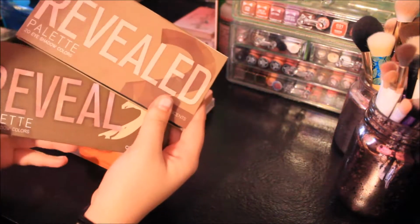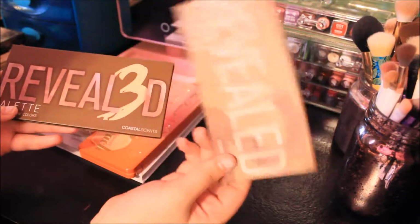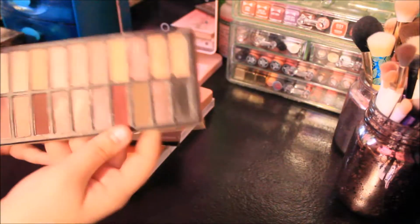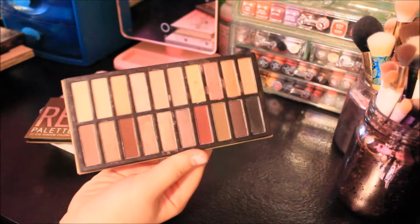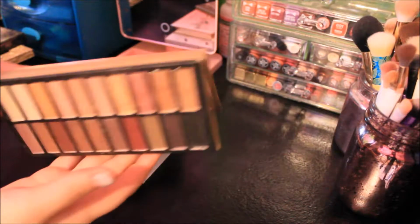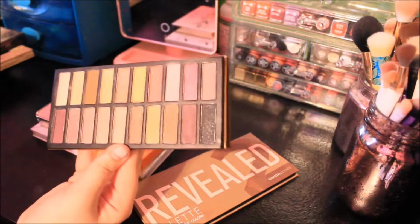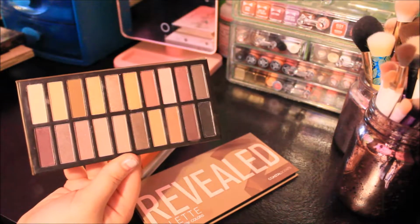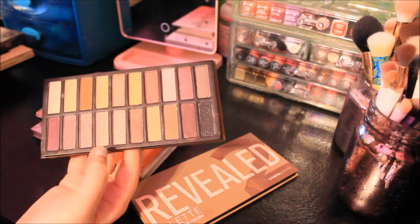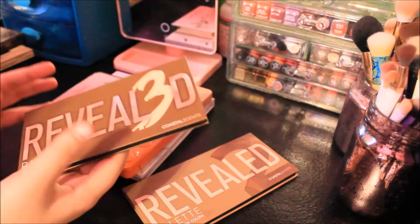And I have 2 of the Coastal Scents Revealed palettes. This is the 2 and this is the 3. The 2 is one of my favorite palettes. It has such beautiful colors in there. So I love using this palette. It's amazing. And then the 3, it's not my favorite. I don't think I've ever actually used this palette. This is kind of like a backup type of thing if I need to do somebody else's makeup, or I need to go in for a bright gold or something like that, but I don't really ever use this one.